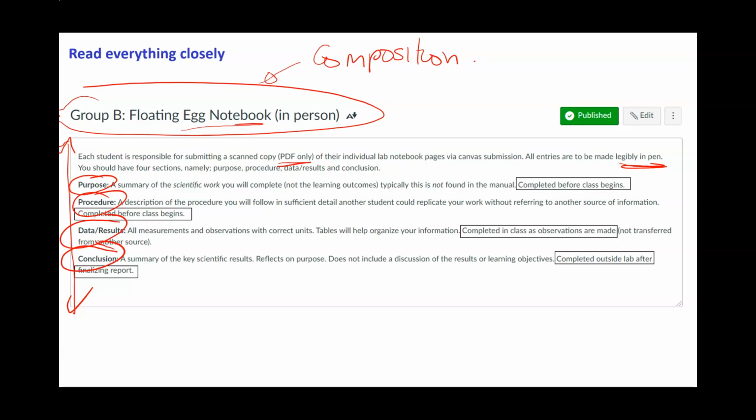And the important thing to keep in mind is that the first 2, the purpose and procedure, are completed before the lab starts. So we'll talk about what they look like in another video, but just keep in mind that part of getting ready for coming in for the lab is going to be to complete the purpose and procedure. The data section is done in the lab as you're working through the lab, so that's pretty straightforward. You're just going to do that as you go along. It doesn't take a lot of work.